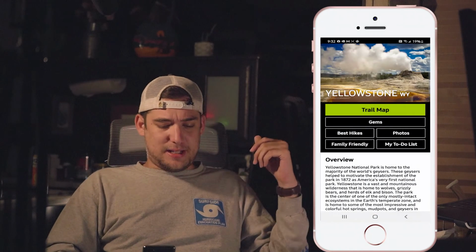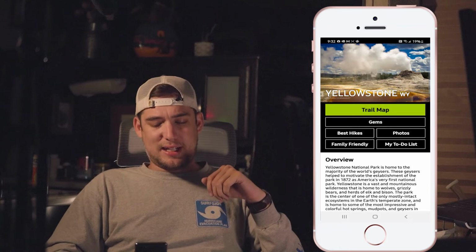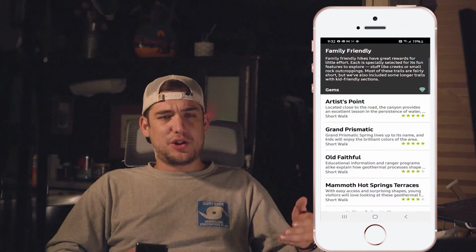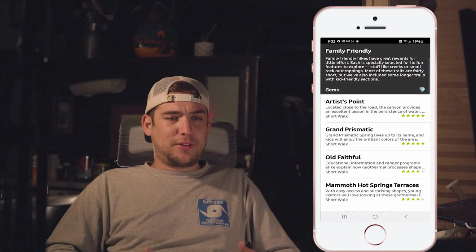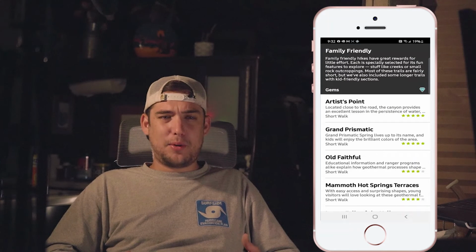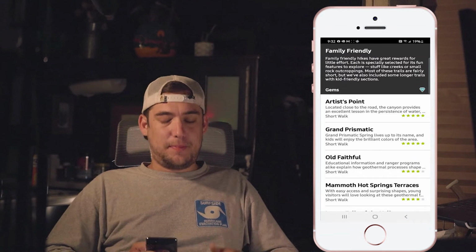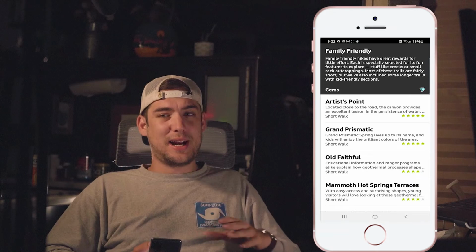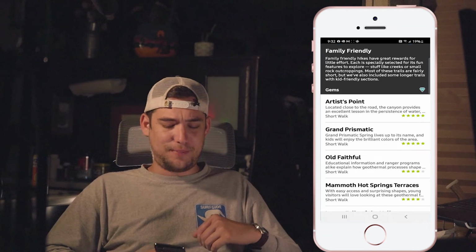Directly underneath our best hikes is family-friendly activities. A lot of these hikes and outdoor activities in these national parks can be quite grueling. And when you have kids or maybe an elderly family member or someone with a physical ailment, these family-friendly gyms are a fantastic way for everyone to enjoy the park and see all the different things that it has to offer.